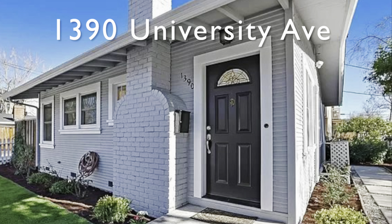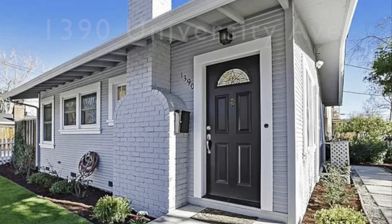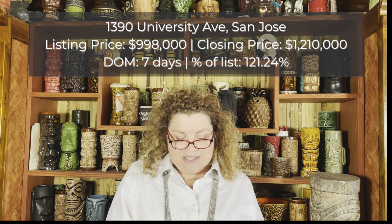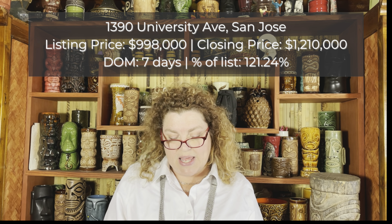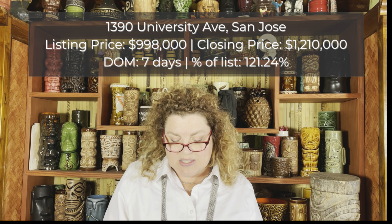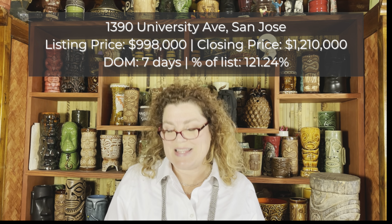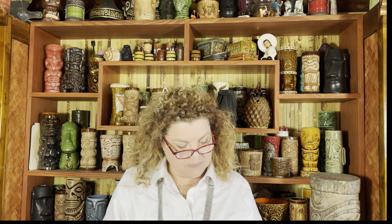The next house that we're gonna visit was 1390 University. You'll remember this one was teeny tiny. It was a little jewel box. It was an old home, and it was 2 bedroom, 1 bath, 1 closet, but it was in the rose garden, and it was completely charming, and the kitchen was redone. This home was listed under $1 million. So it was listed at 998, and it sold for $1,210,000 in 7 days on the market. This represents 121% of asking price. So that's quite a triumph on that one.